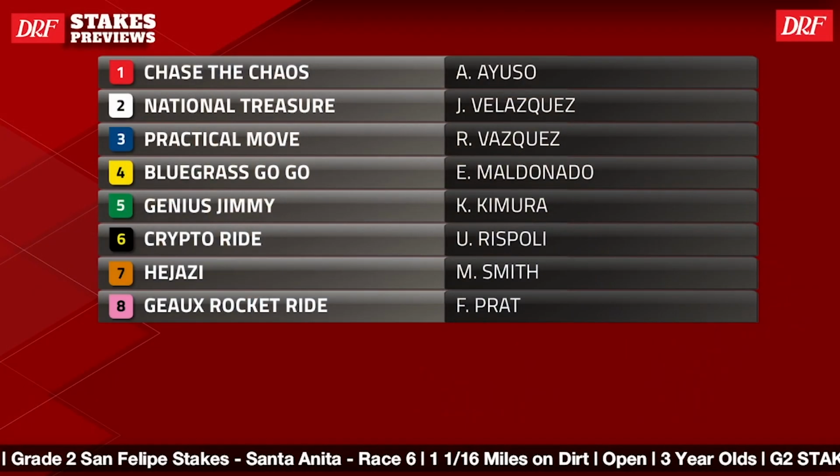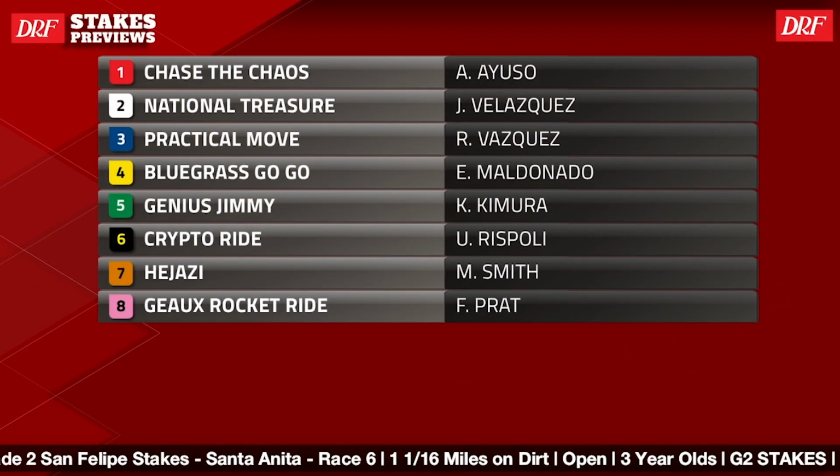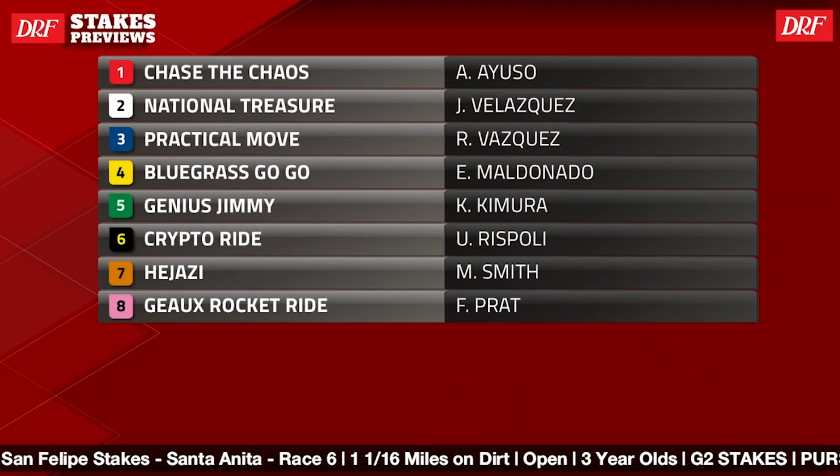Very important Kentucky Derby qualifying points race at Santa Anita on Saturday. Race number 6 is the Grade 2 San Felipe. $400,000 is the purse. We're going a mile and a 16th. Let's take a look at this field. A full field in the San Felipe. Some very talented horses in here.